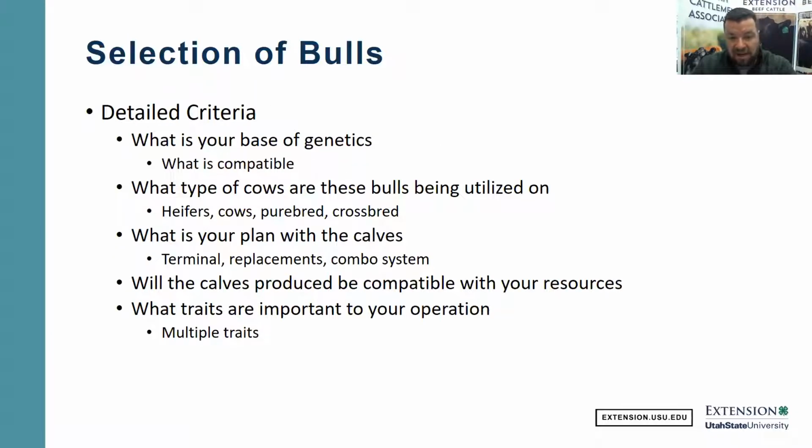The next thing we need to look at, getting a little bit more detailed, is, once again, what is your base cow herd? Are they compatible with what you want to do or that type of bull you want to put on them? Are they going to be able to have those types of calves and raise that type of calf that you're looking at there? Remember, those cows are half the genetic equation right there.